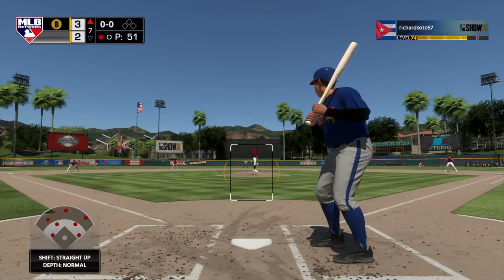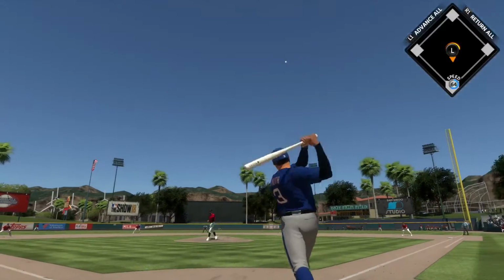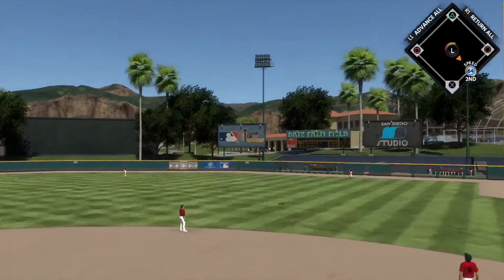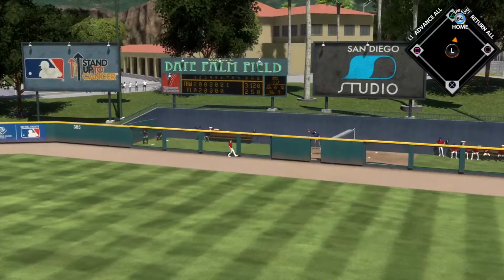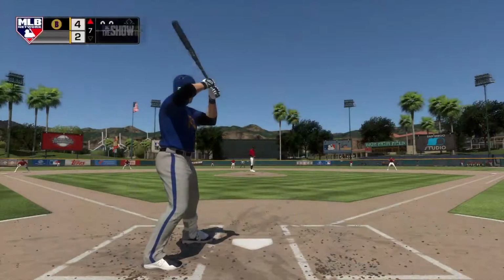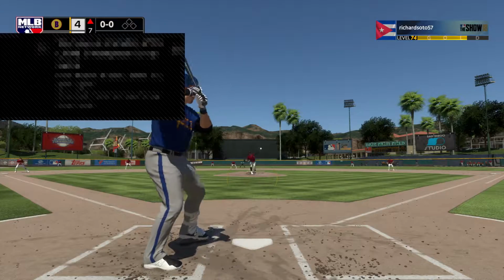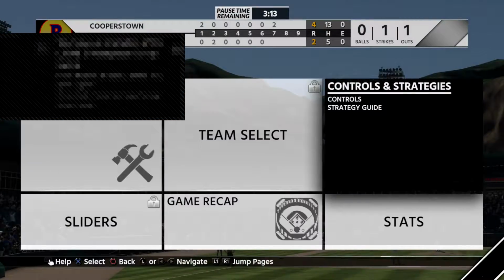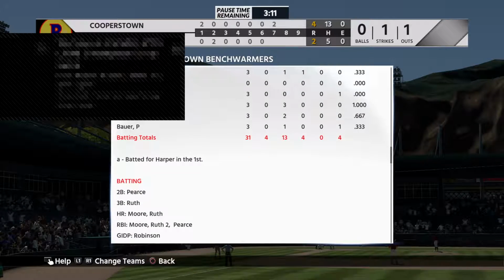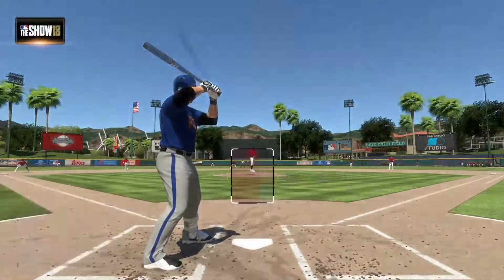Leading off for Cooperstown. Left fielder, ready. Here's the first offering. Ruth. There's a swing and a drive hit well out to right field. Trout looks up. A leap at the wall, but forget it. It's gone. A home run. Here's Steve. 1 for 3 thus far. Steve Pierce. Still only 1 out in the inning.